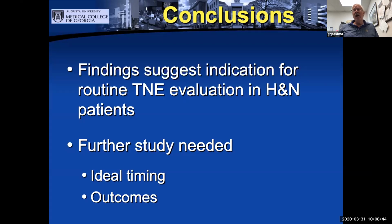But we don't know if this is going to make a huge difference in outcomes as far as survival is concerned. We are finding new tumors. We do think it's improving quality of life for fungal infections, reflux esophagitis, and so forth, but we don't know the proper timing or anything right now.